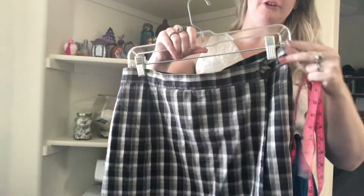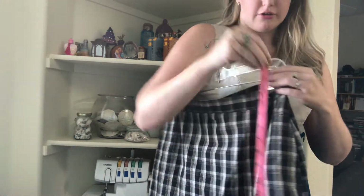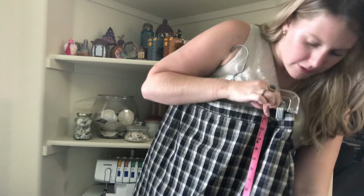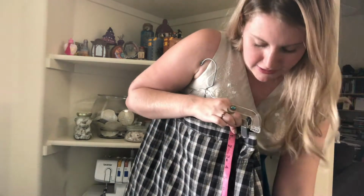Another thing you can do if you aren't able to measure yourself is just measure a skirt you already own that you like the length of. To do that, you'll do the same thing. You'll just measure from the top of the waistband on down. Obviously, if you laid this on the floor, it'd be easier. And then you can see how long that skirt is, and that'll give you a length measurement too.